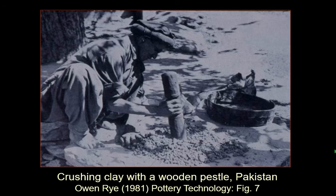But here you can see crushing of the clay. This is from a series of photographs published by a man called Owen Rye in his book Pottery Technology, which I would highly recommend. And I think you can easily get it at the library, but I think we may even have a PDF you can have if you ask someone nicely.